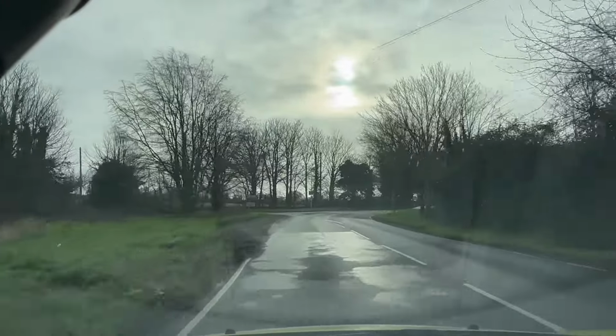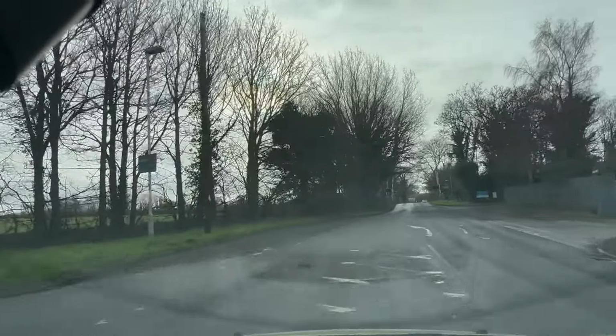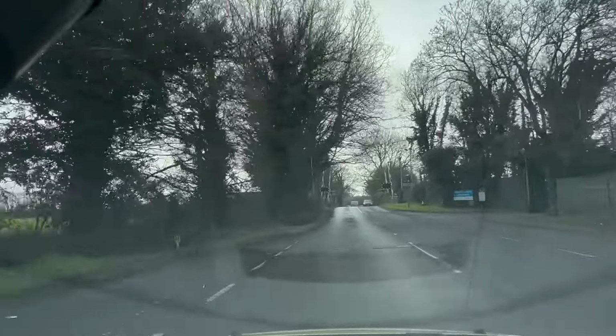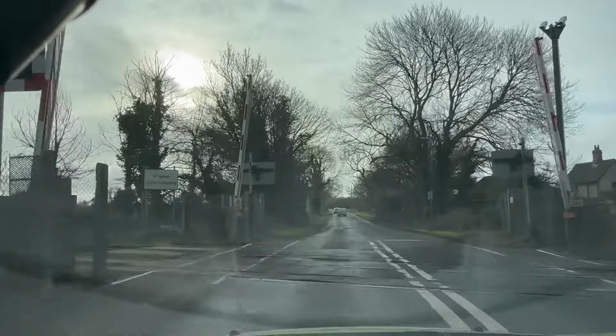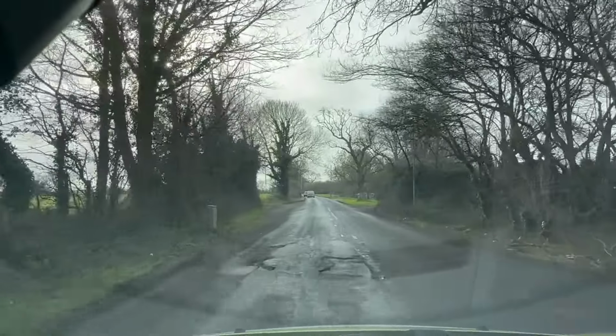So I can just see the crossing in the distance here. I'm just checking my rear view mirror in case I need to stop quickly. The lights are not on, so it's safe for me to go. I'm going to slow right down because I know that there's a big pothole here. There's nothing on this side of the road, so I'm just going to avoid it.